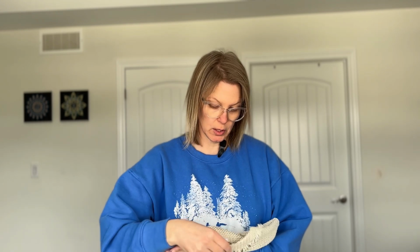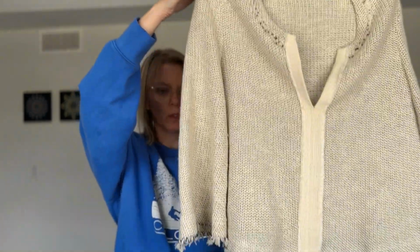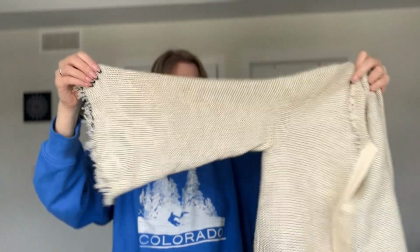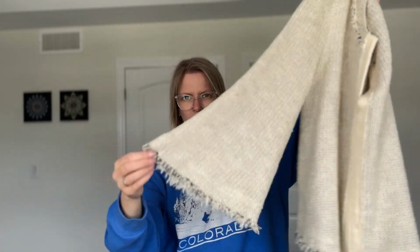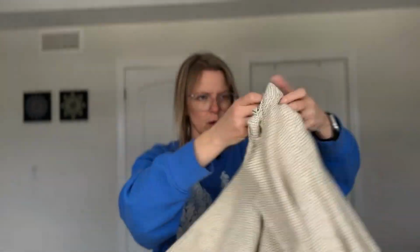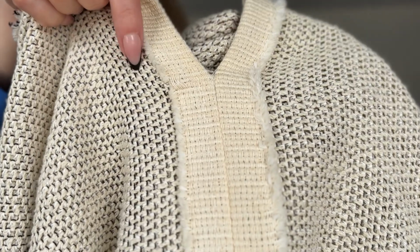This is a new to me brand. I just thought this shirt was really cool. The brand is called IRO, and here it is right here. It's just a really cool sweater. It is a little bit see-through, but look at the sleeves, they have this fringe detail on them. But when I got it home, I did see a flaw in the front that I will definitely note. You can see here that the stitching is a little off.